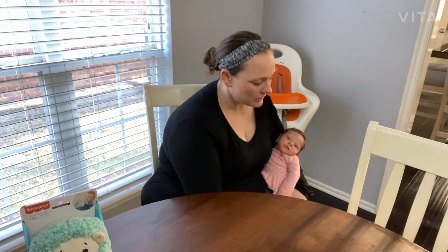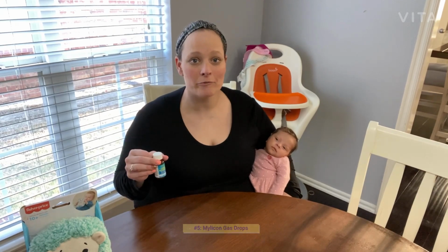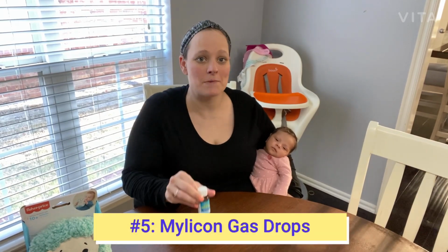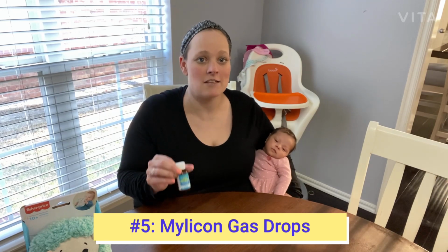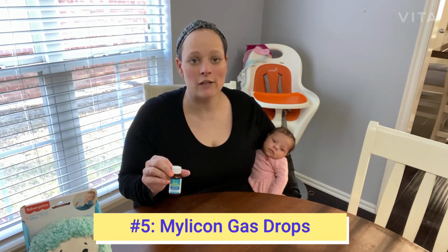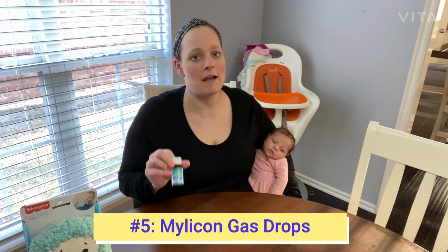Number 5 on our list really helps gas the most, but I've also found that it helps with pooping. So if they have not had a bowel movement, Mylicon Gas Drops. You'll definitely want to use these. You can use it more than a couple times a day. Directions are on the bottle. If you'd like to check with a doctor prior to using, that's fine, but this is Mylicon Gas Drops.